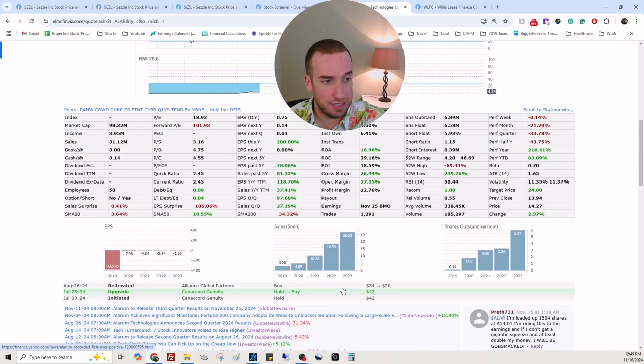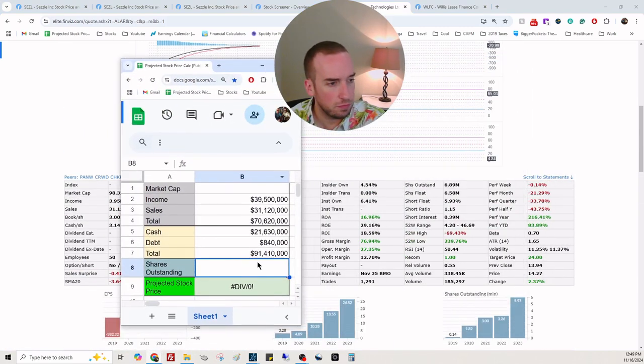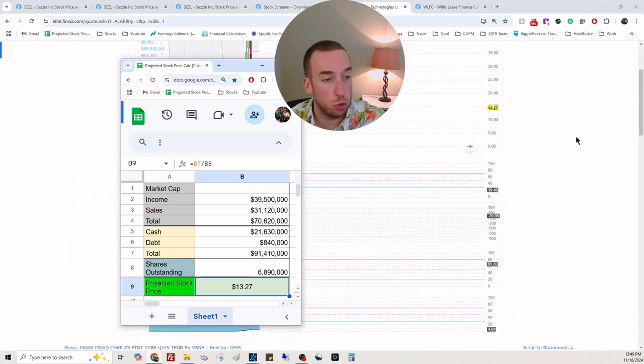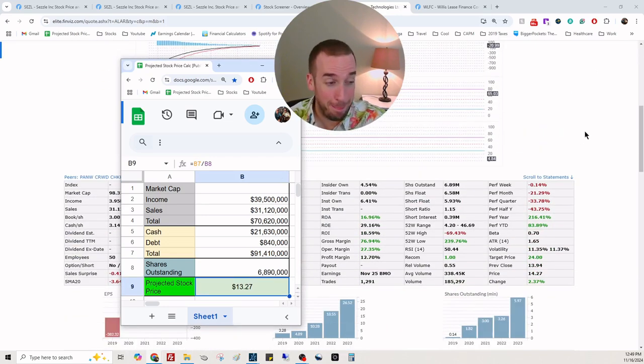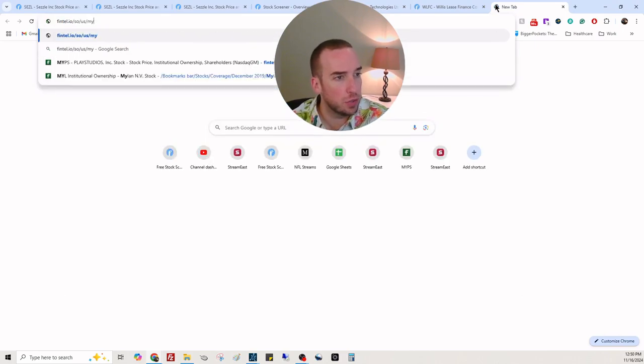This is nice. Let's go back to our calculation. And there are 6,890,000 shares outstanding. So this is a potential stop price of $13.27, trading at $14.27. I mean, this is just absolutely crazy.